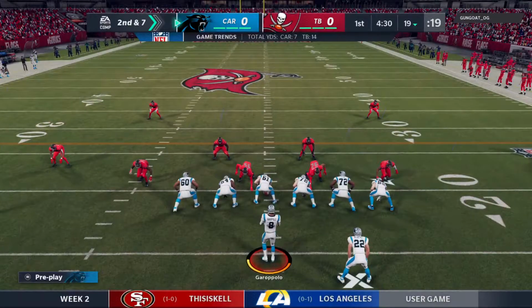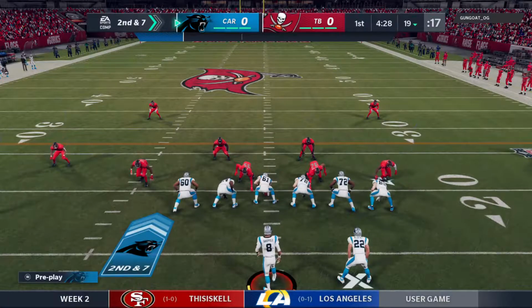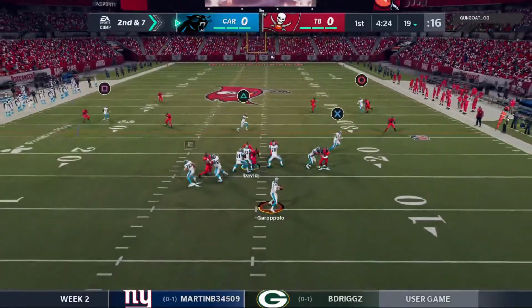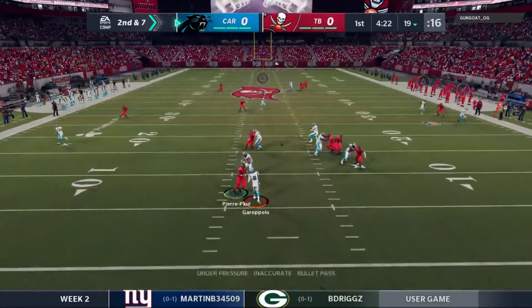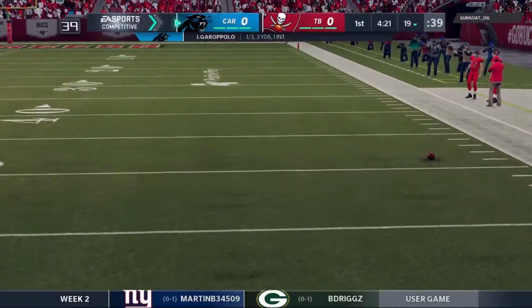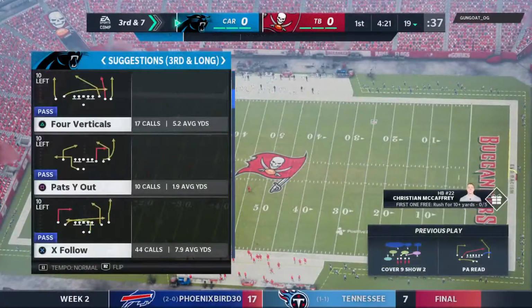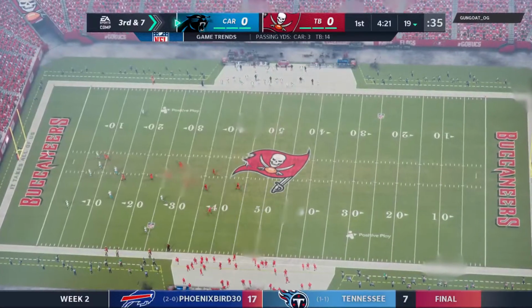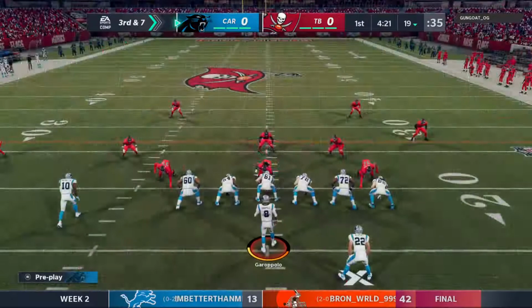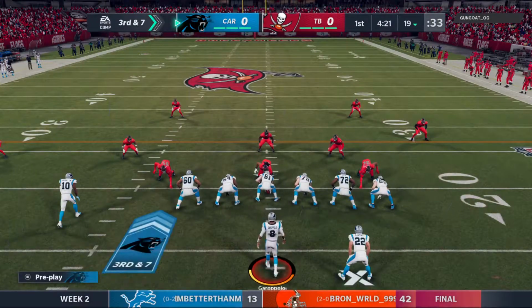That first down completion only netted him 3. 2nd and 7. On play action, it's Garoppolo. And he fires one incomplete. He was looking to get that one to DJ Moore. And make it 3rd down. Had open man that time and ended up putting a little too much heat on it, don't you think, partner? Absolutely. Just needed a touch more air under it.